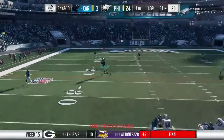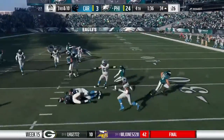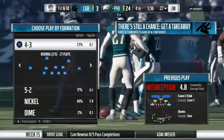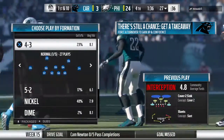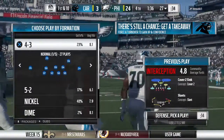Back to throw, Newton. And my goodness, another interception. Picked off by Sidney Jones. And he's able to get it back to right around the 27. Just a little bit of a rough stretch. 6 interceptions now in these last 2 weeks combined.